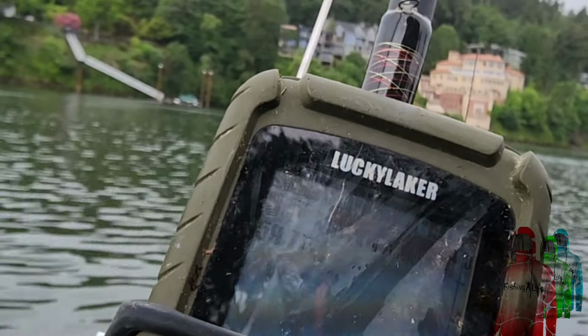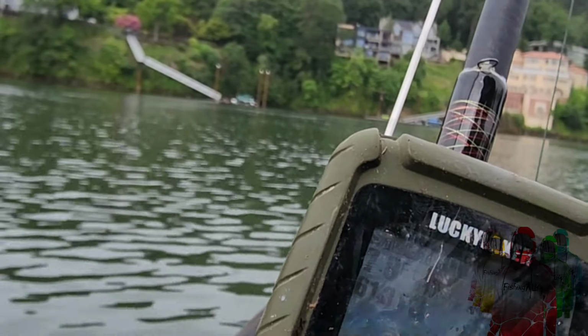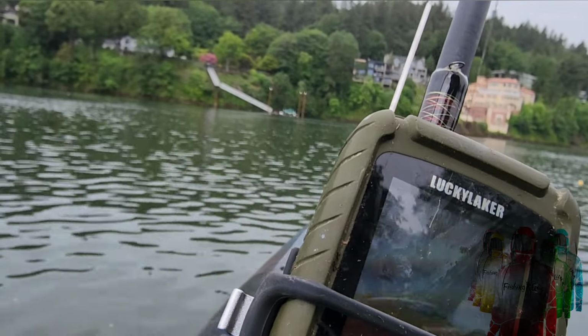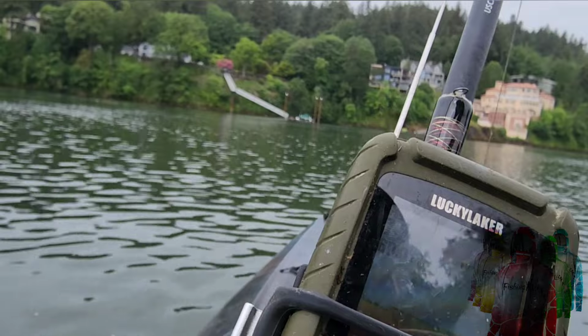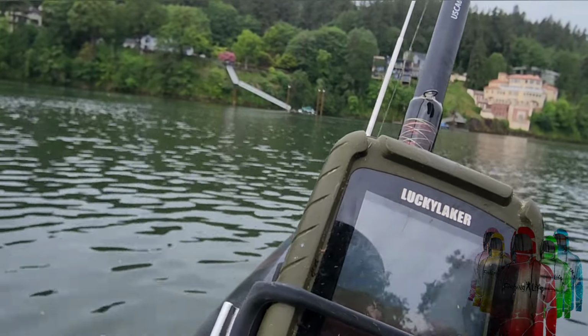Alright, so we're going to move from this area, or this location. Well, we got one marking of 6 feet. 6 feet in 7 feet of water. Alright, let's go get deeper.